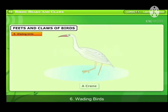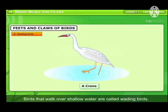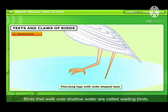6. Wading birds. Birds that walk over shallow water are called wading birds. The crane, heron, and ladybird are wading birds. They have thin, long legs with wide spreading toes.